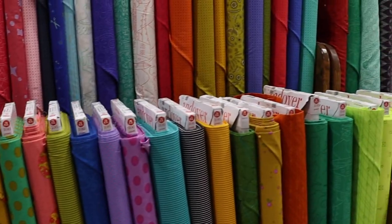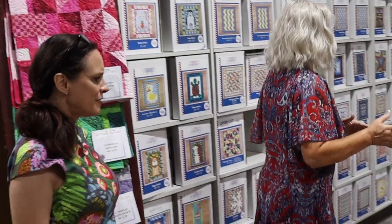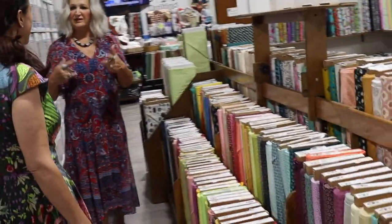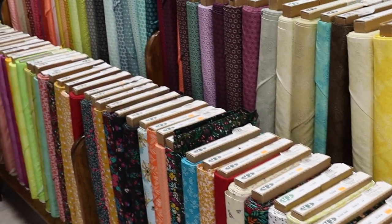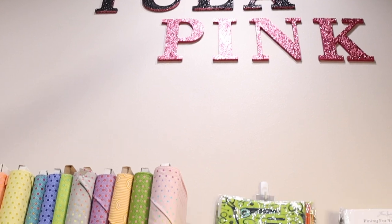And this is Art Gallery, you guys. Christy loves Art Gallery. I like Art Gallery. Love Art Gallery. I don't think I've ever met a fabric I didn't like. This is true. You've got a big range of fabrics that you like. I do, for sure. And then, of course, we have our Tula Pink corner.